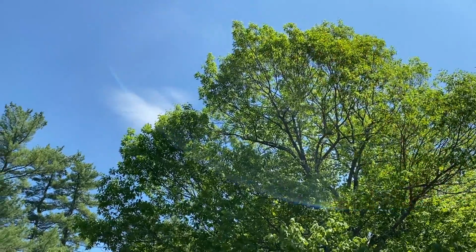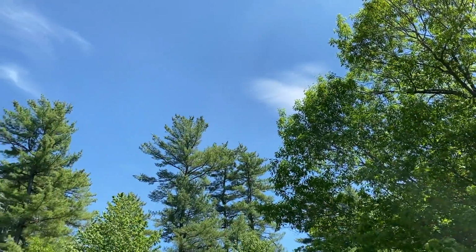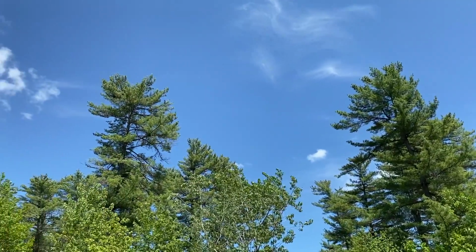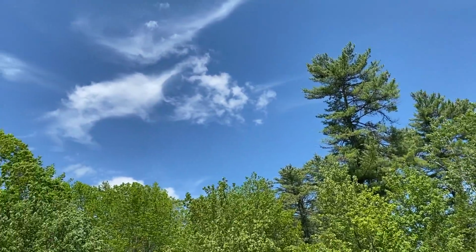I'd like to share with you a place that brings me joy, which is outside. All of the trees, the sound of the leaves in the wind, the birds singing, the space that there is to explore, and the breeze from the wind. It all just makes me happy.